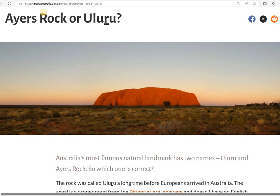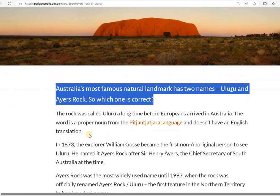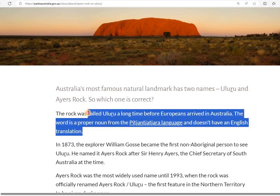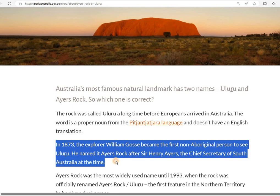Here's the national parks website, parksaustralia.gov, and they say Australia's most famous natural landmark has two names, Uluru and Ayers Rock. Which one was correct? Well, the rock was called Uluru a long time before Europeans arrived in Australia. The word is a proper noun for the Pitjantjatjara language, which doesn't have an English translation. But in 1873, the explorer William Gosse became the first non-Aboriginal person to see Uluru. He named it Ayers Rock after Sir Henry Ayers, Chief Secretary of South Australia at the time.